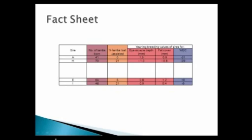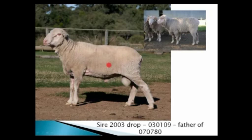This just gives you a bit of an idea of how we use the ASBV data. So this is a sire that we produced back in 2003. He's a twin. Sorry, this is the same ram in the wool. This ram is still going strong. He's a 2003 drop, so he's 8 years old this year.